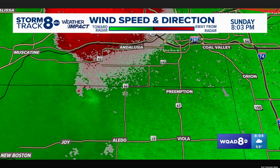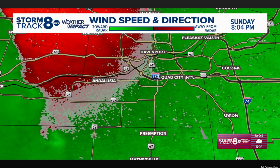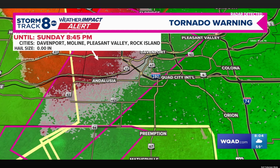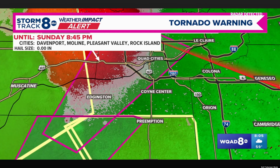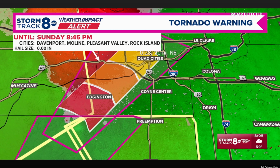Let's see if I can get that arrow back on here. Boom, right there. That's what we're really watching very carefully. I'm going to see if I can go and adjust the map myself here. We'll put back the polygon, and then we're going to go ahead and put a tracker on this as well. I'm going to move it out just a little bit more, and we'll put a tracker on this right about here, okay? And we're moving it in this on the northeast, okay?